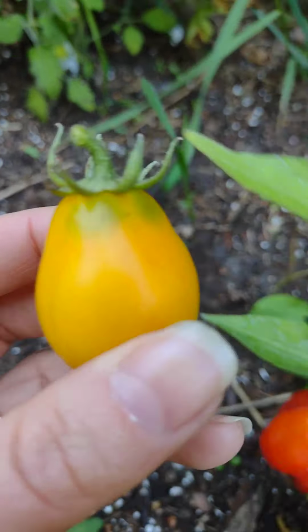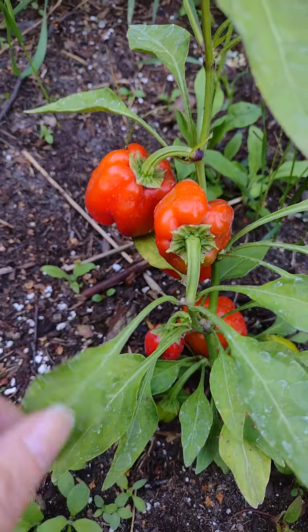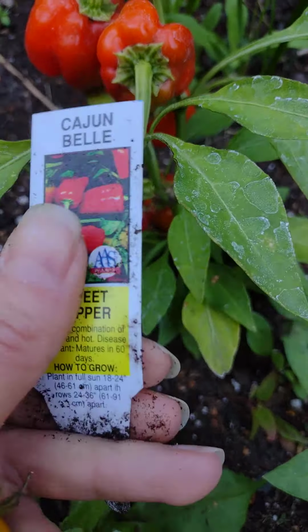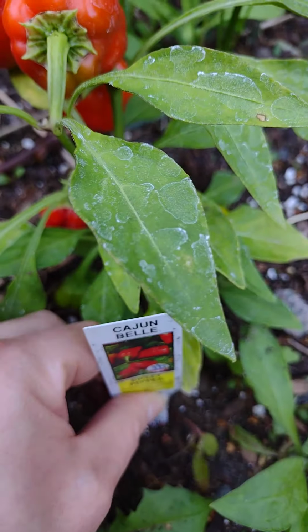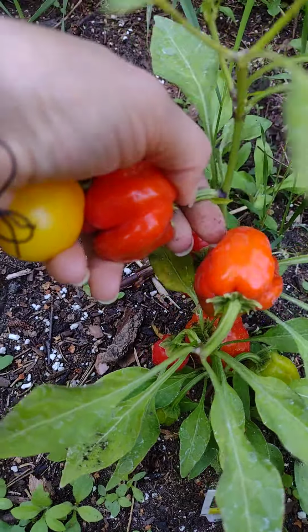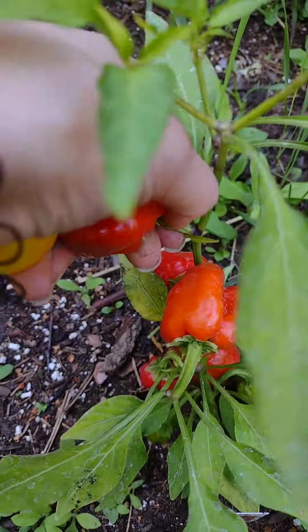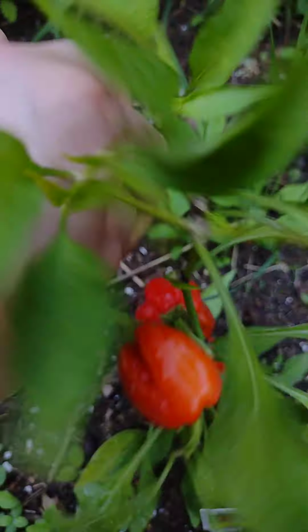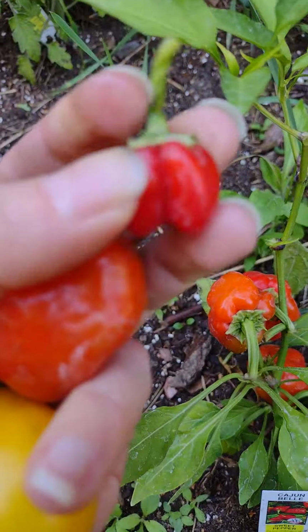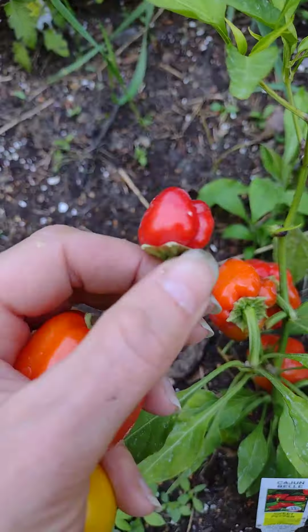A tomato. More peppers. I think these are more Cajun. Oh, Cajun. I have a lot of the same varieties. They came in like a multi-pack. Oh my goodness, someone's on there. Pepper. So a lot of these will be duplicates. Look how cute this one is. Little baby pepper. Little tiny pepper.